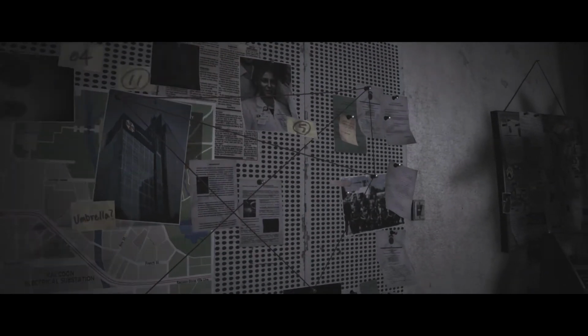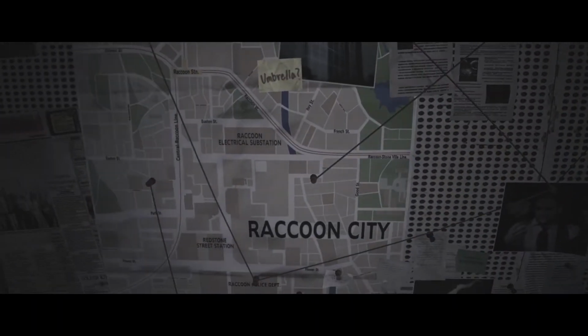Well, looks like we got number one here. It looks like a bunch of zombie type, viral type photos as well. And 7, 8, looks like she's got about 11 pieces of evidence here that she's associating with the rest. Next to the Raccoon Police Department building, we have also another note here we can't really read.